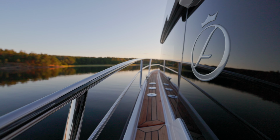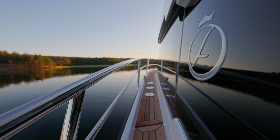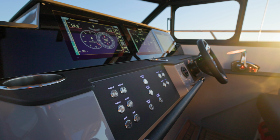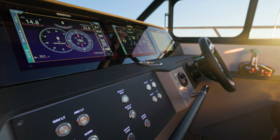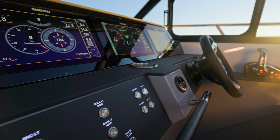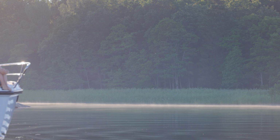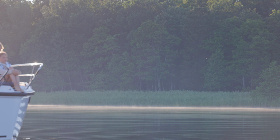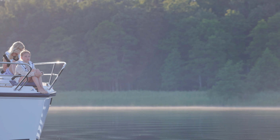Aquador, a brand well known for its Scandinavian heritage and high level of quality, safety and functionality, has been a mainstay on Scandinavian and international waters for decades. Each model produced has stood the test of time, and Aquador has become ever more desirable. So it was going to take something really special to take this iconic brand into a new era.